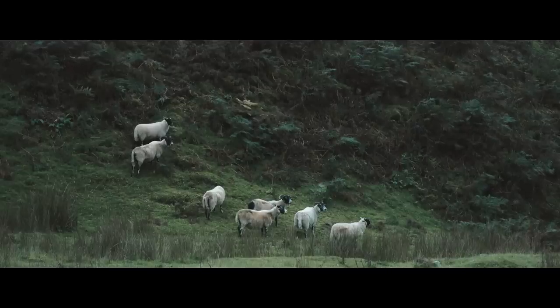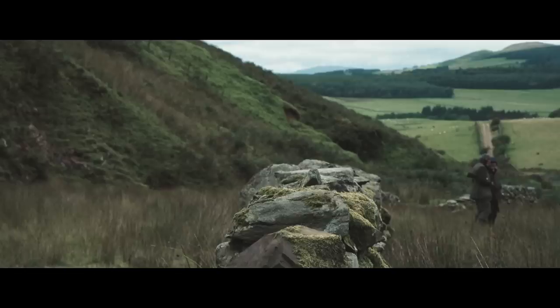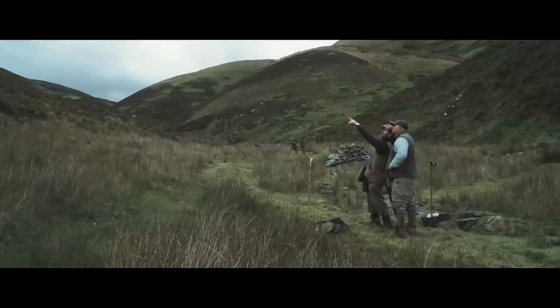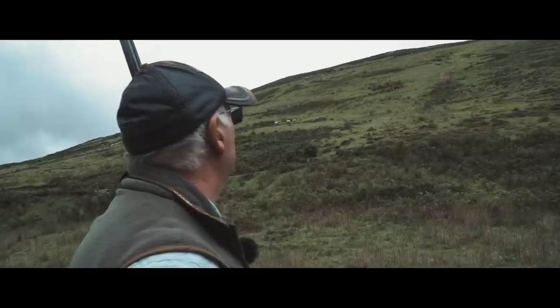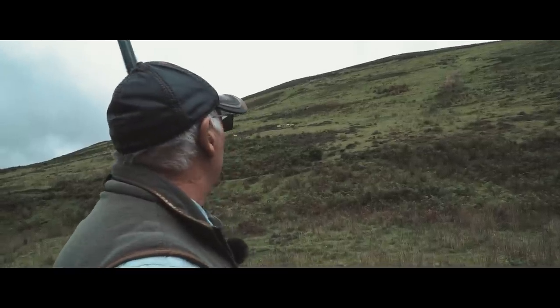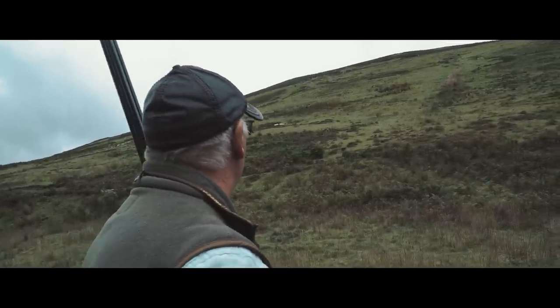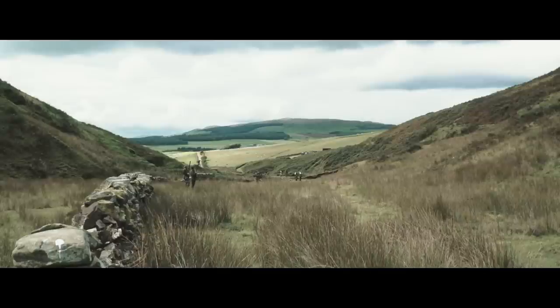We're at the infamous Scud Law now. I see some really strong stuff here. We just had a couple of shots at some from halfway up. They were between 60 and 70 yards up. And when they come off the top, they'll be anything from 70 yards to 100 yards, and some above that. But we'll just try and pick our way through them.